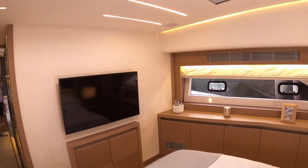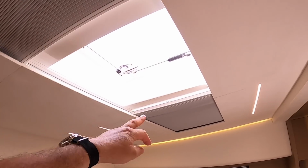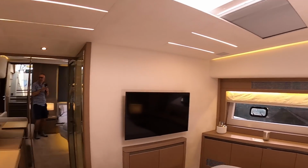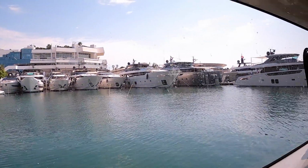And rather than having the cabin in the midships, it means you also have the hatches overhead, so you've got daylight flooding through here as well. These of course pull across as blinds. Also got the big hull windows, and if we look out of this side, you will see Cannes. We're down in the south of France, look at that, at a boat show. Pretty cool, huh?